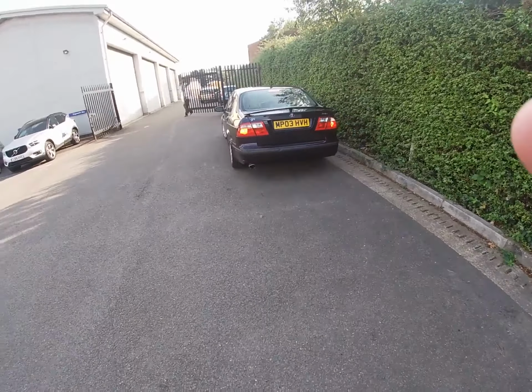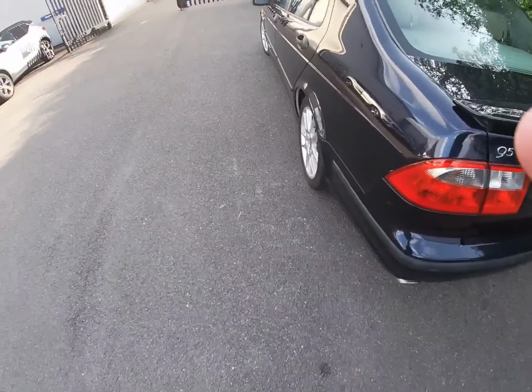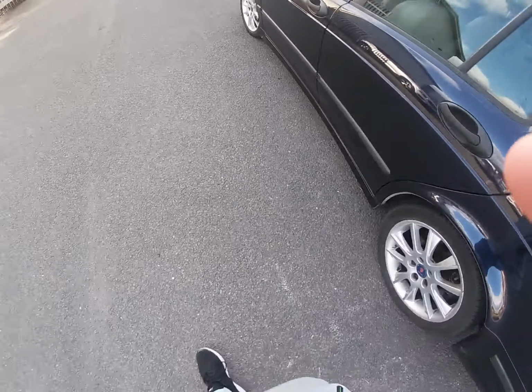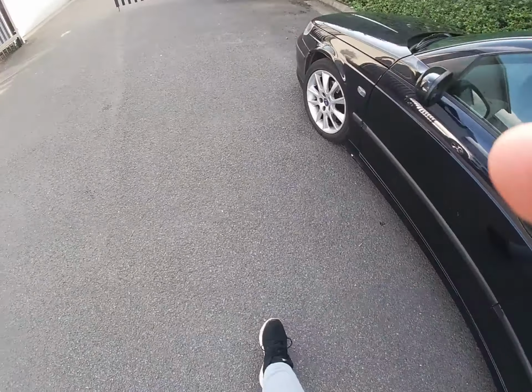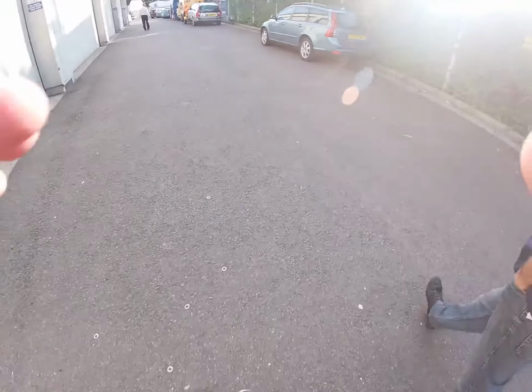In it goes. But I'm not allowed in there though, guys. The car's just been put in there. So yeah guys, I've never been back here before. That's one thing I'm going to say, never been back here. So I think it's going to be in here. It's locked away.